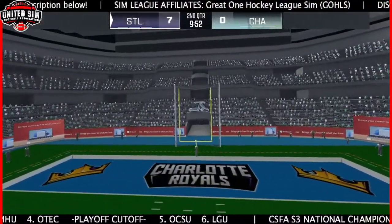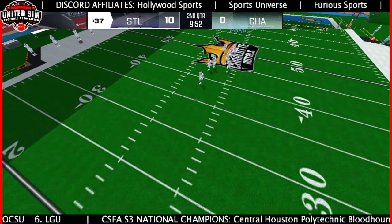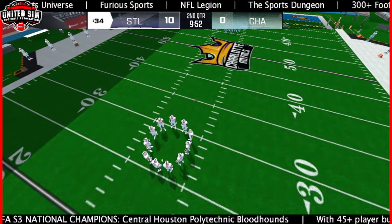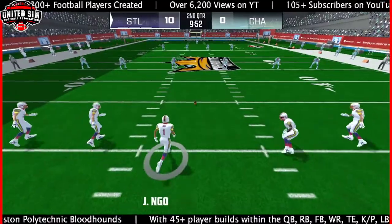There's the kick. And it barely squeezes in there. That's good from 31 yards out. The away team extends their lead 10-0. Don't let the score fool you, fans.